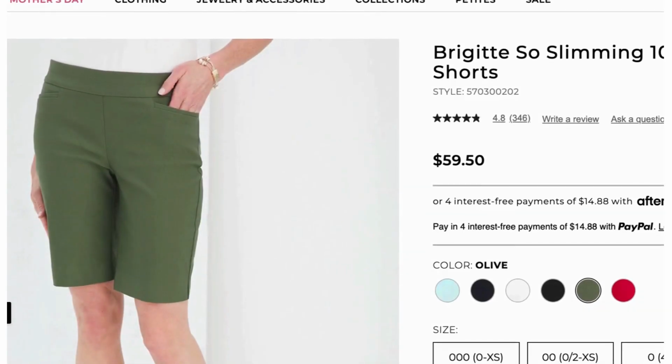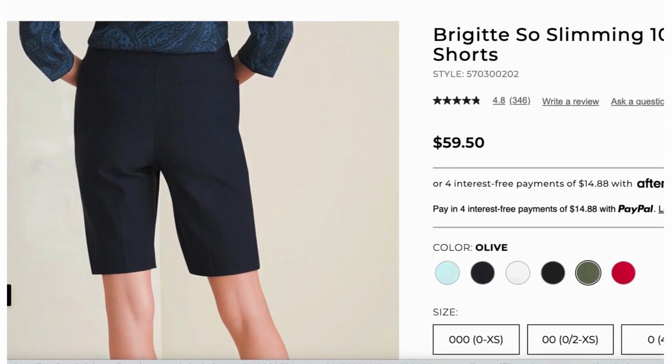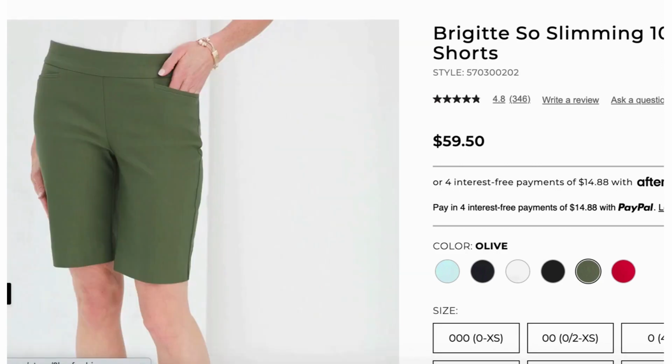You know, I am not discriminatory when it comes to who has what I need as far as a piece to put together a look. So these are called the Brigitte So Slimming 10-inch pull-on shorts. They're just some Bermuda shorts, child. And they come in 6 colors. They are $59.50, and they have a really nice olive pair.